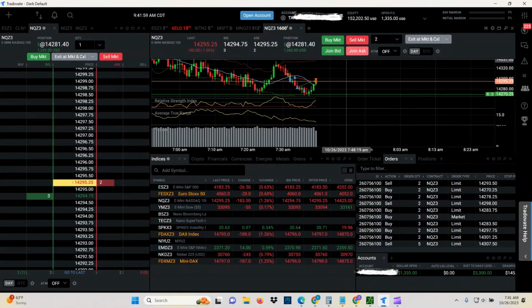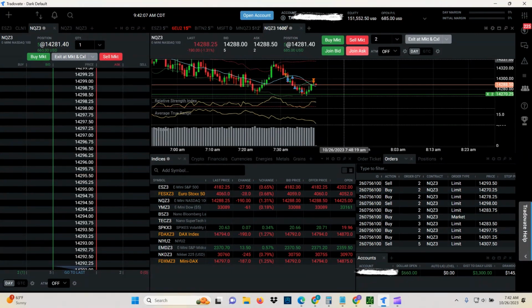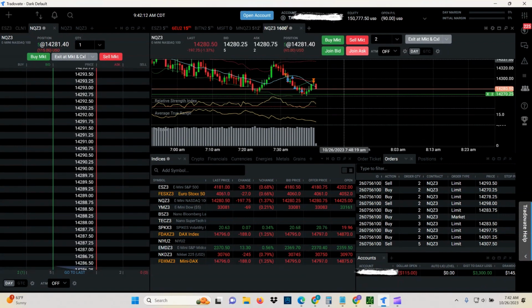If you look at the equity, it's over 2,000. All right. And out of that, it looks like we have about 1,000 locked in. So we have 1,000 locked in, guaranteed, as long as we don't let the trade turn red.